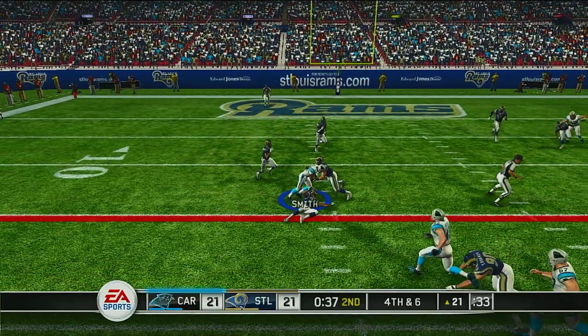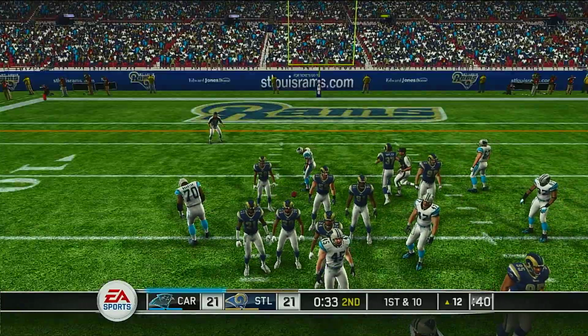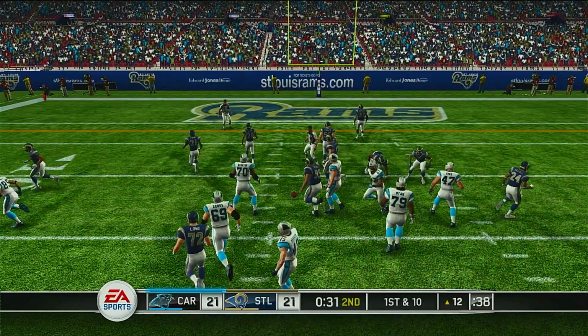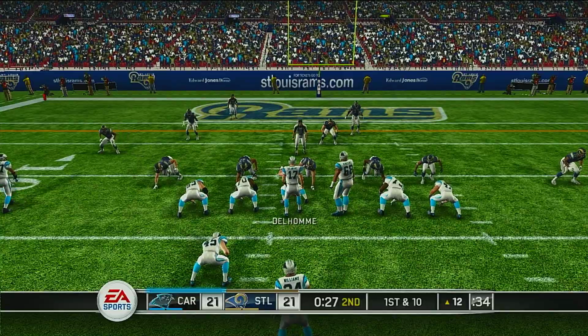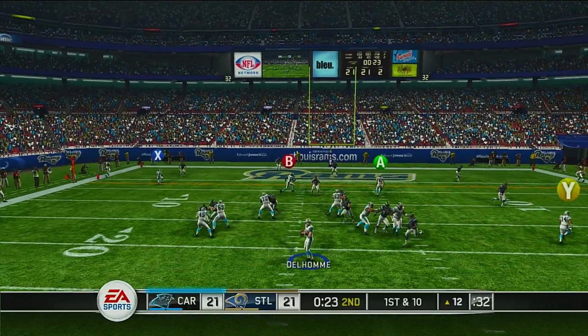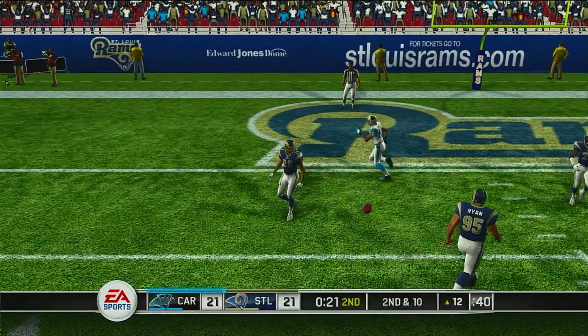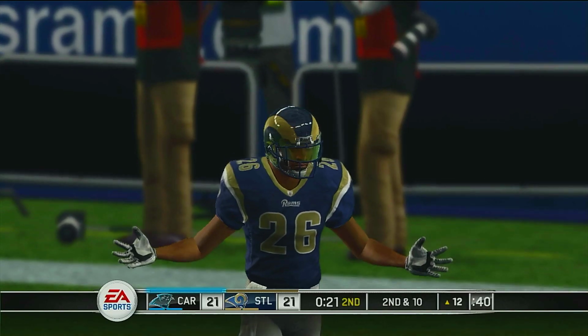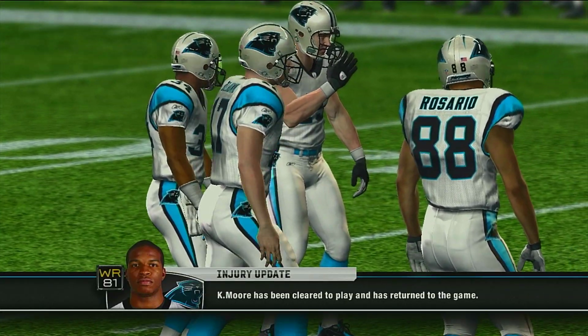Passes the ball. He catches another. James Laurinaitis is there to bring him down. Steve Smith with his 4th catch of the game. He scrambles away. Almost picked. 2nd down for the offense after that incomplete pass. This is the 9th play of this drive.